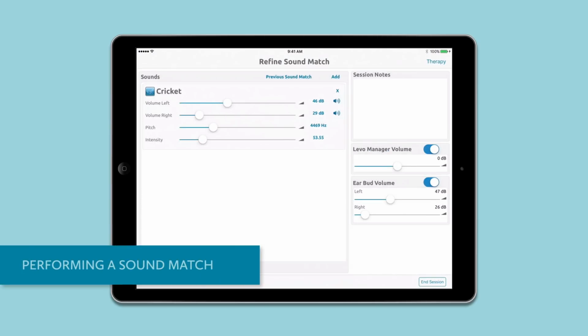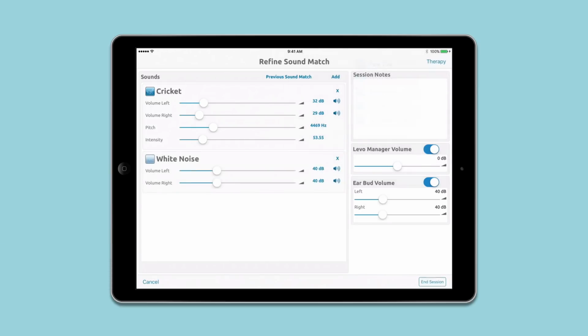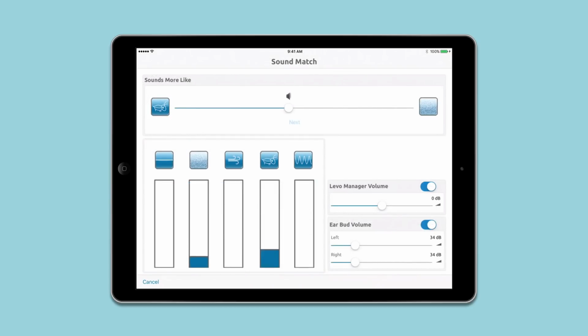After the initial assessment, providers work side by side with patients to create a sound match on the Levo Manager. Using this method, nearly any sound that the patient perceives can be recreated through combining and layering various sounds. The sound match begins by comparing two very different sounds and asking the patient to identify which more closely resembles the sound they are perceiving.